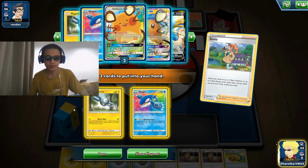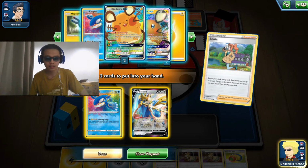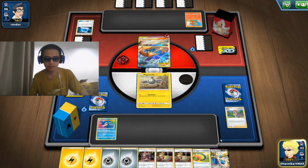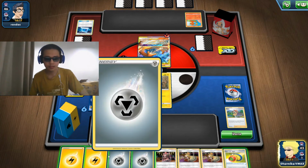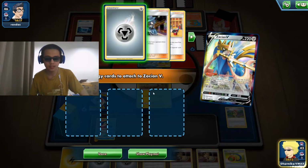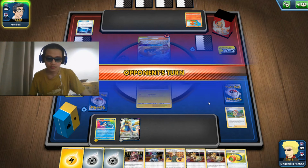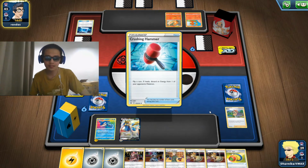It's actually better to get a Dean because I'm just gonna get Zacian. So let's save the telescopic sight. Let's attach our lightning energy. If they Marnie us, then we can actually save our energies. We just need a Morgan. We need a Morgan left.